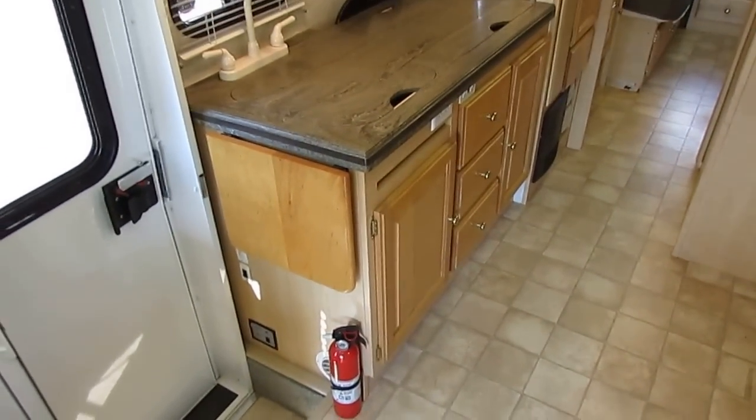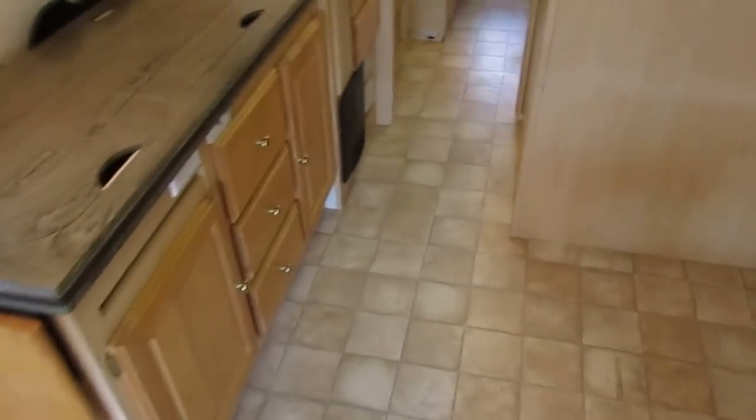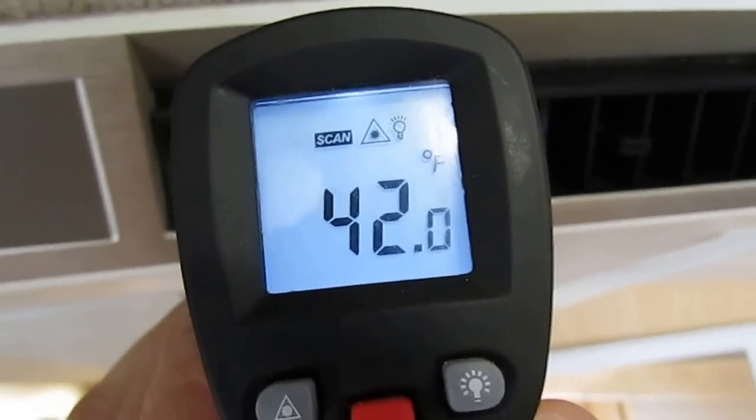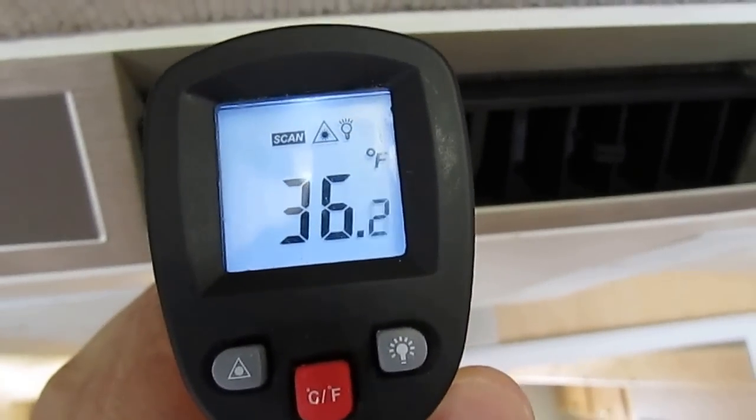Beautiful interior, folks. No smoke or pet odors. Got the Corian countertops. Got the ice cold air conditioner in here, which you should be able to see this one. And keep in mind, it's 93 degrees and the sun's beating down on us, and we're getting into the 30s out of the air conditioner, so that's ice cold.